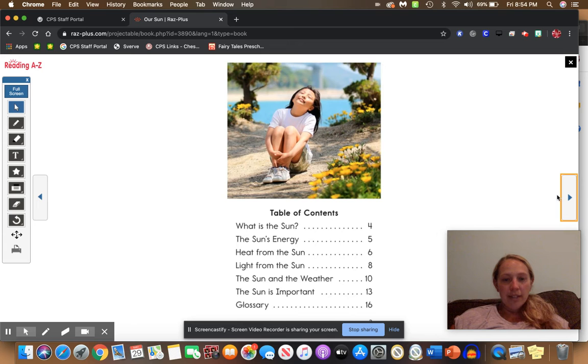Here's our table of contents. It looks like this girl's outside. She looks like she was just on a walk and she stopped to enjoy the sunshine. I know many of you have been getting outside and probably have done the same.